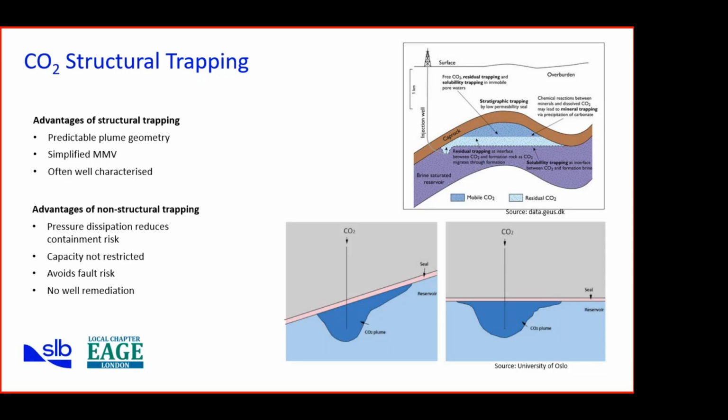So essentially, instead of having an aerial extent of our structure, anywhere in the basin where we have the formation deep enough, good enough quality, and we have the seal, we can start injecting CO2. And we don't have a closed boundary. We have open boundary conditions. It also avoids some risks, such as faulting, that you often find associated with structures and structural traps. And we're less likely to need to remediate wells.